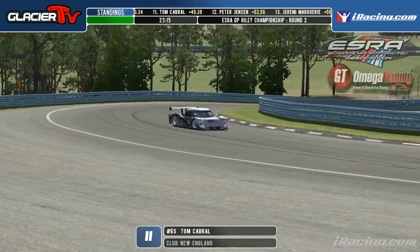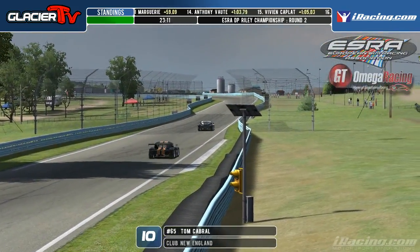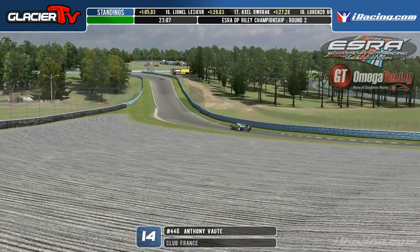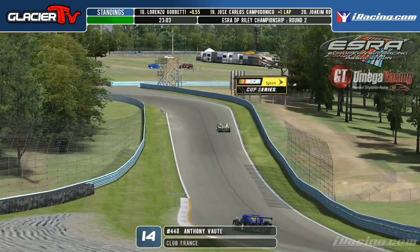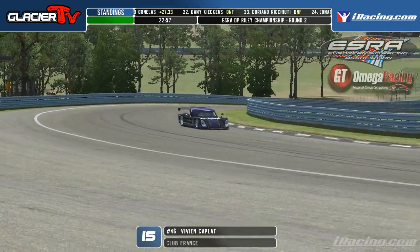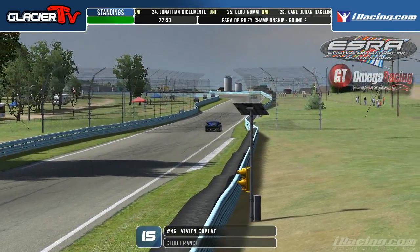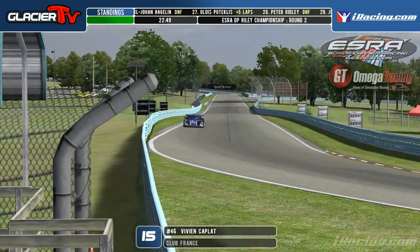So perhaps Anthony Vaught might have been able to dodge a bit, or maybe he's been able to set his car up in such a way that he's not really hurting that much. In fact, Vivian Caplet is running very slowly on the racetrack. I just noticed he was barely hitting 130 miles an hour, so maybe Caplet has some damage that I'm not fully seeing. I know his front end is bent up a little bit, but it shouldn't be to the extent that he's going that slowly around the racetrack, and Caplet really is off the pace right now.